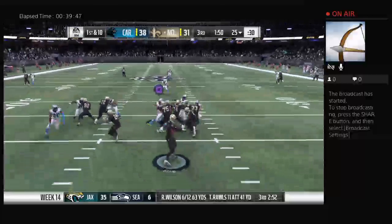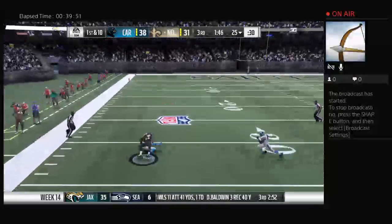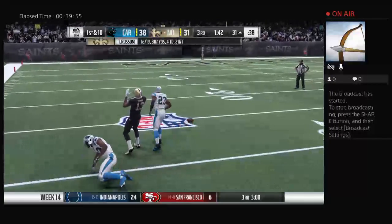Trying to shake off the interception. He'll look to throw. Looking long for Thomas. And that is going to be pulled in one-handed.